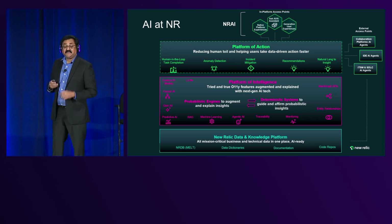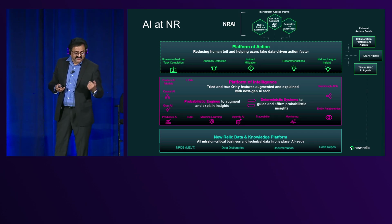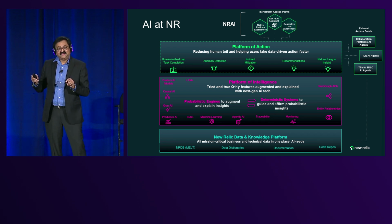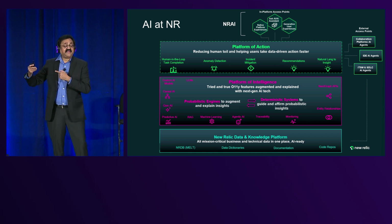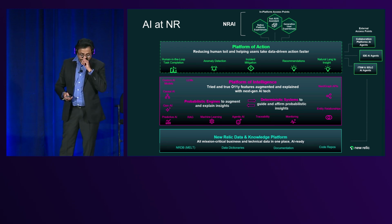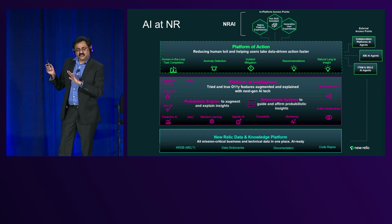And then on top of it lies the platform of action, which is where we have anomaly alerts and recommendations that come out of it. Again, I talked about new customers who don't have to learn NRQL anymore. They can use a simple natural language query, and internally NRAI will translate that with appropriate prompt engineering. At the back end, we also have integration with Amazon Q. So if you are an AWS customer, automatically all your resources can be queried through one agent rather than using multiple agents. This is our platform overall from an AI perspective: the platform of record, the platform of intelligence, and the platform of action.